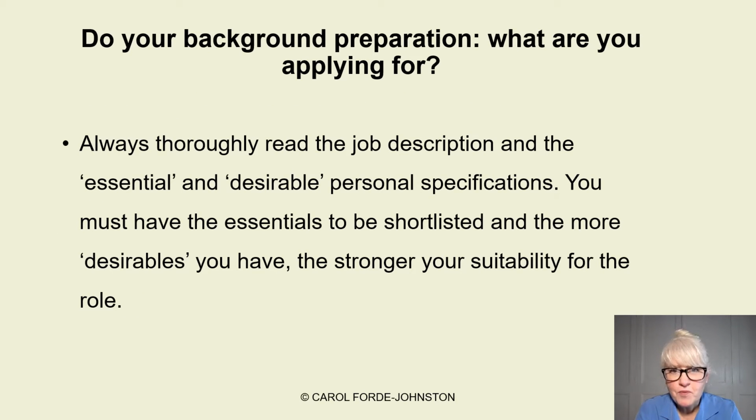Part of your background preparation is looking at what you're applying for. The first thing I usually suggest is to read the job description, where you'll have essential and desirable personal specifications. If you look at the job description, you will see key headings and themes linked to the role, and they're really good to write down in bullet points, such as team working, compassionate care, quality care. There'll be keywords that come out at you when you're reviewing that job description. So write a few notes on the job description so you know exactly what you're applying for and what the key elements are.